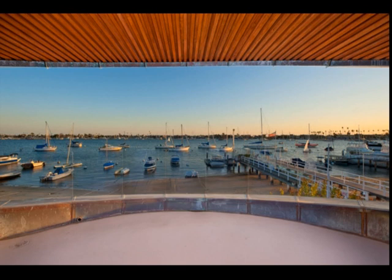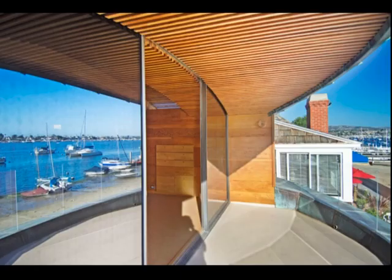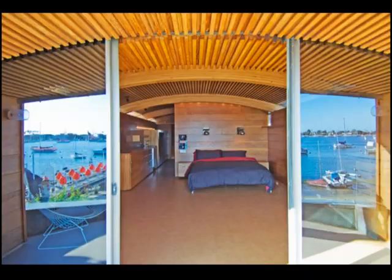Through mechanical glass sliding doors, you can enter the balcony. The half-circular shape and its cantilevered roof give you the feeling of still sitting in the bedroom, while you are actually at the outside.